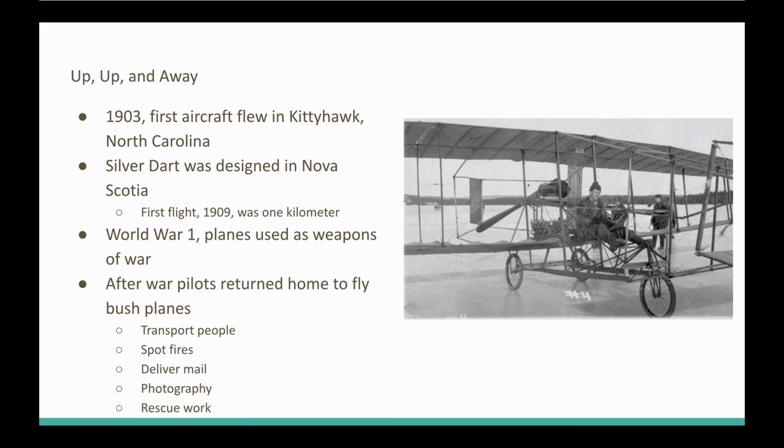Well, in 1903, the first airplane took off in Kitty Hawk, North Carolina. It's not like a plane today. It didn't go that far. The Silver Dart, which was designed in Nova Scotia, took its first flight on Canadian soil in 1909, and it flew for a kilometer and not that high off the ground. But the technology improved fairly quickly. And by the First World War, we're starting to see planes used as weapons of war to fight in these battles. So between 1903 and the start of the First World War, we see a vast improvement in this technology.